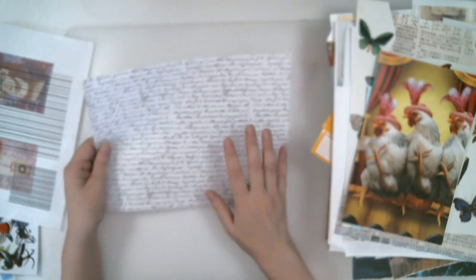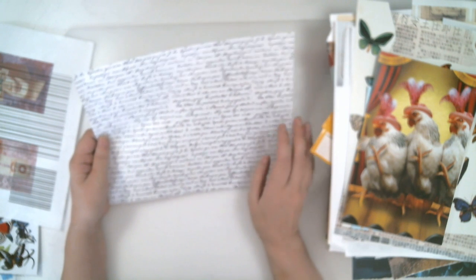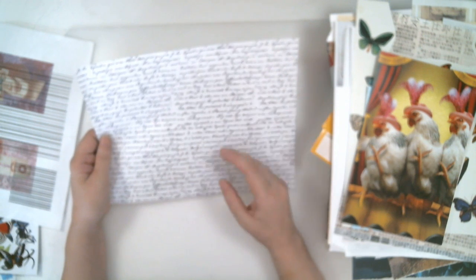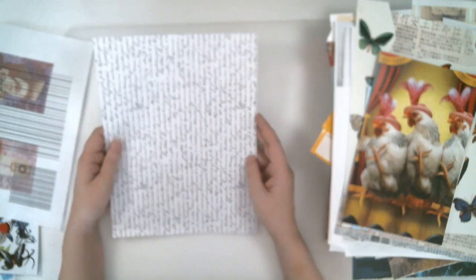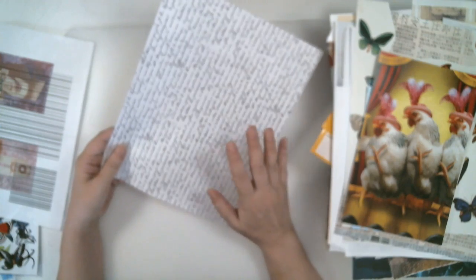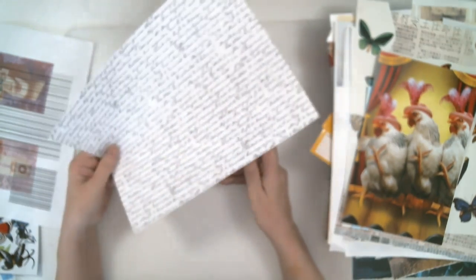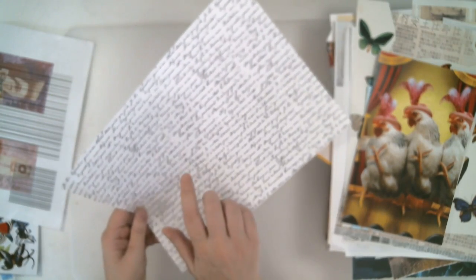Handwritten letters. I have got a lot of handwritten letters from my great grandparents. Of course, I don't want to cut those up, but if you find handwritten letters that don't really mean anything anymore, sure, they are really nice to have for collage and glue books. If you don't want to cut them up, scan them, copy them out. You've got the original letter, and then you can use the printout.